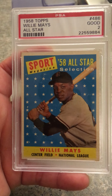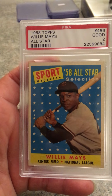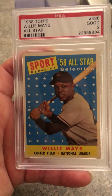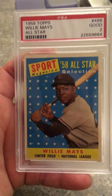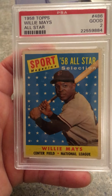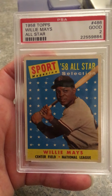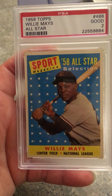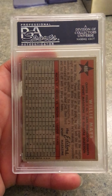58 All-Star Willie in a 2, and it's low, and it's a little bit left, but once again, registration. It's just smoking registration. Bright blue, really well, clear picture of his face. Just love it. Had to pick it up.